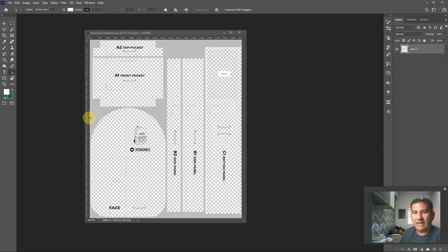Okay, so here we have the backpack template, and as you can see, we've got 1, 2, 3, 4, 5, 6 different sections for the backpack that we have to ensure our design covers in order to give a great looking product to our customers.